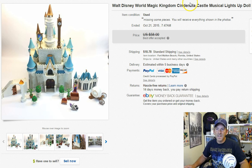This is the Magic Kingdom, and I believe this was sold as a souvenir in Disney. So I think that's why it's kind of maintained its value.